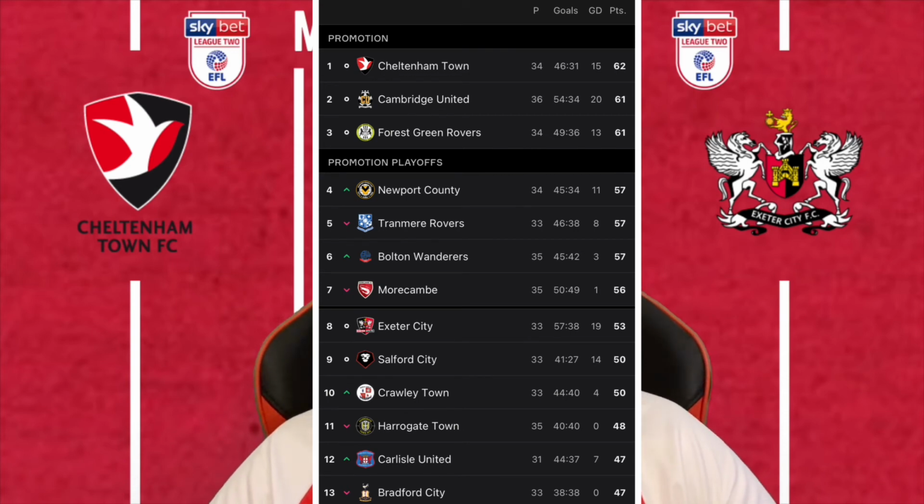It's not smooth sailing, however. We left it late in this game. Forest Green thought they had done it, overtaken us, but no. Still on 61 points is Cambridge United. 36 games played. We still have that 2-game advantage.